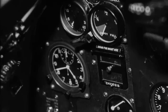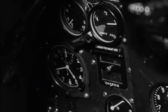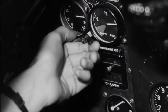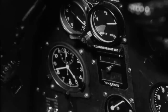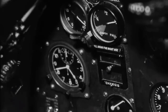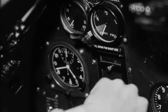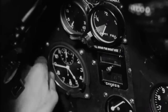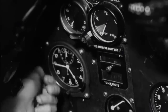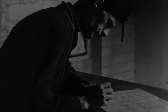Next, he checks the contents of the oxygen cylinder. This must be at least 7/8. Should the gauge show less than 7/8, the cylinder must be taken out and a new one put in its place. The instrument repairer's inspection is ended by winding the clock and setting it to the correct time. After which, he makes the necessary entries in the aeroplane's maintenance form and signs it.